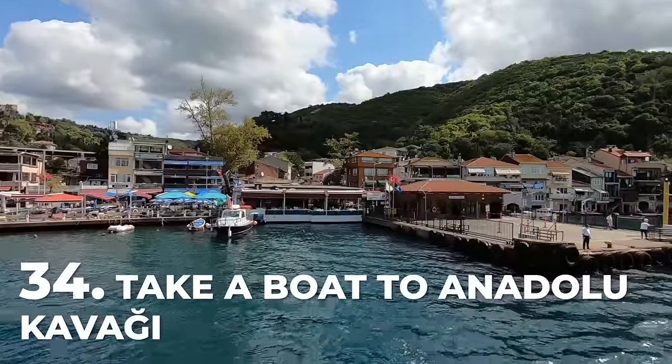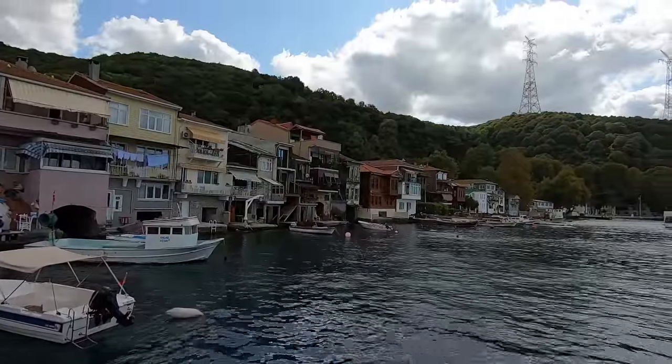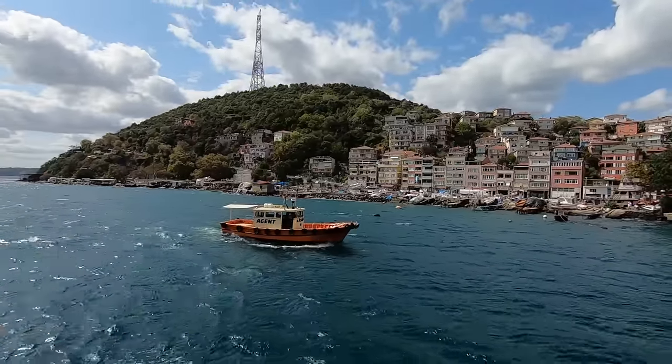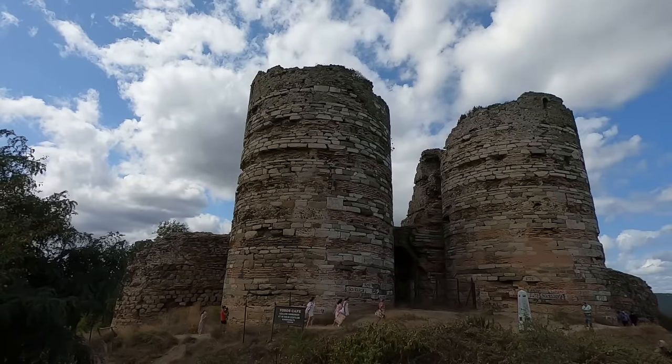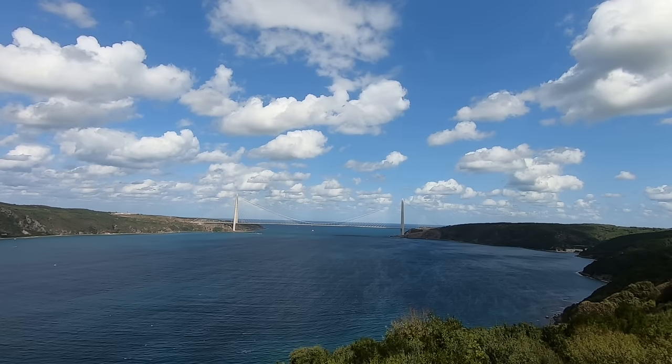Take a 2.5-hour boat trip to Anadolu Kavağı, one of the last stops on the Bosphorus close to the Black Sea. It's also famous for its good seafood restaurants, Yoros Castle, and of course the incredible views of the Bosphorus Strait, the third bridge connecting both continents, and the Black Sea.